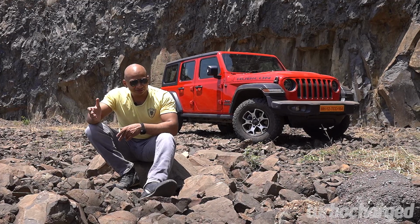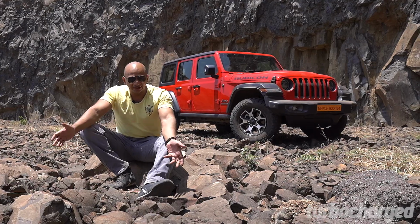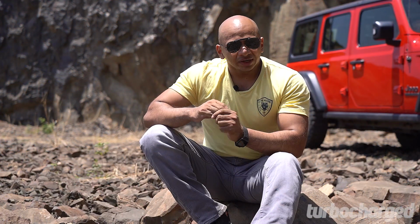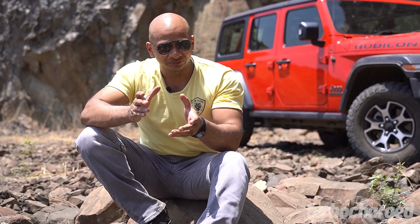Now, unlike the other monocoques, this is not going to be as comfortable on the road, but when you come off it on a trail like this where we are today, there's nothing that's going to come close to the Rubicon. But if you still want a Wrangler and you are not going to go off-roading much, may I suggest that you go for the Unlimited, which is still a bit road biased.